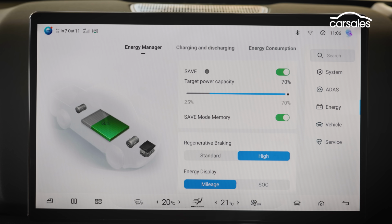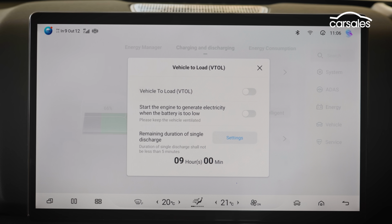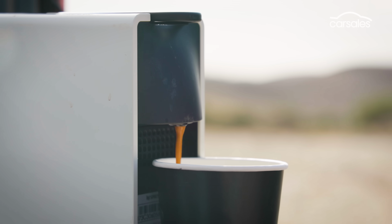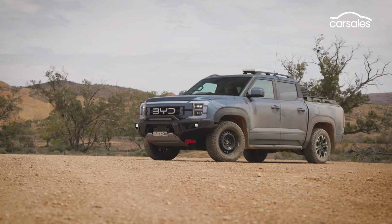There are some provisos on this result because we kept the state of charge of the battery at 70%, which meant the engine was running often to keep it topped off. The engine also had to stay running to access the V2L function when we stopped, although BYD intends to make a software change to fix that. Off-roading and some enthusiastic driving added to the mileage, as did the added weight of luggage and accessories.